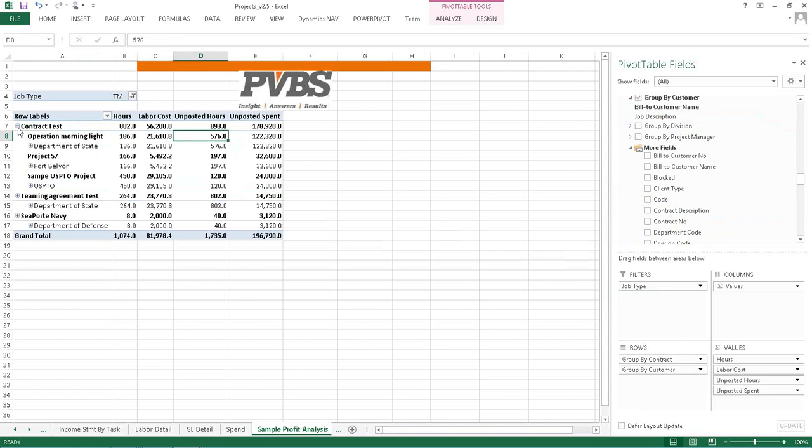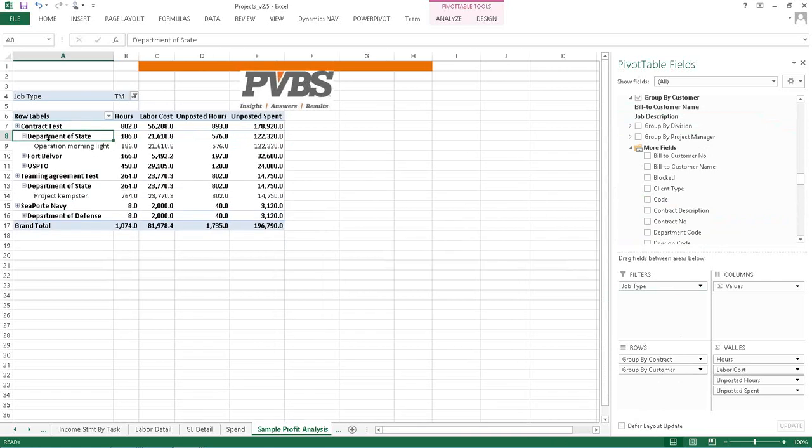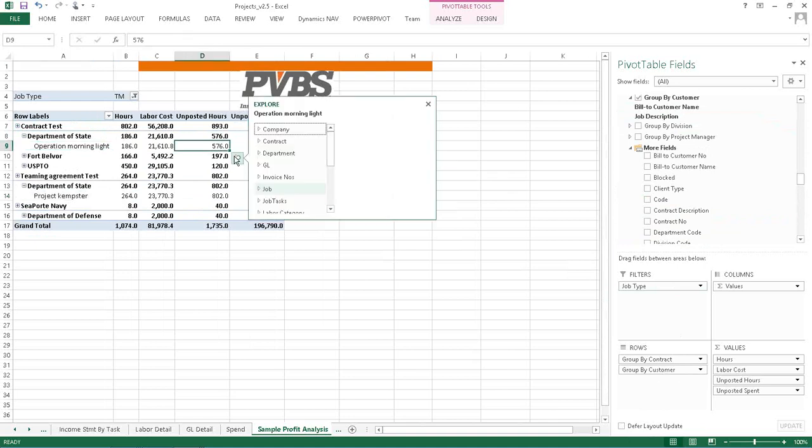actually, let me do it this way here. So Department of State, I've got a project called Operation Morning Light. I've got one also called Project Kempster. Operation Morning Light, there's 576 hours. If I wanted to know details about that, I could actually drill into it.